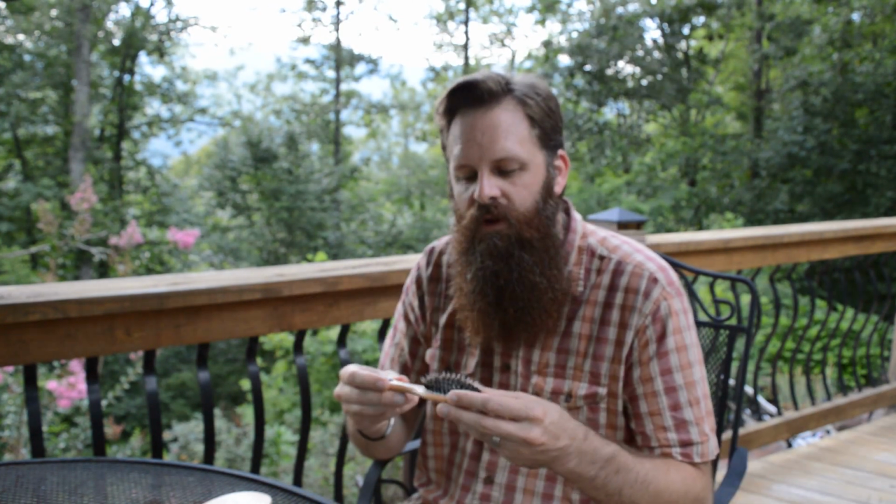So I use this primarily in my travel bag. It's a great little handy size. If I'm on the go and I don't want to take everything in my bathroom with me, I take this because it really does everything that I need done with my beard grooming in just one little handy package.